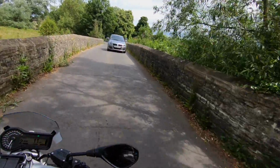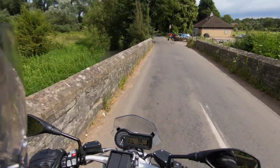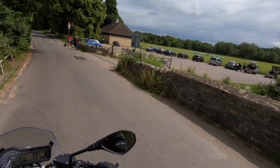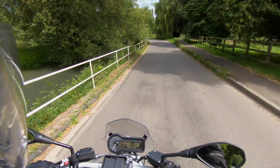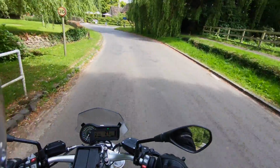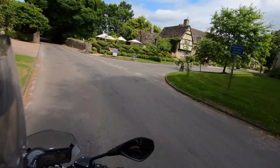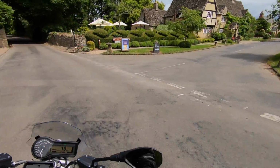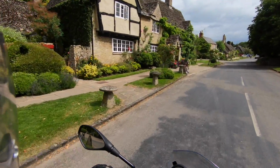Oh, sorry, sir. It's a bit narrow, this bridge. And so here we are. This is Minster Lovell. It's a lovely little village. This is the Windrush River here. Might as well do a bit of a touring guided visit. This is the Minster Lovell Hotel, and this is the Minster Lovell Old Swan pub. Very nice here to the left.